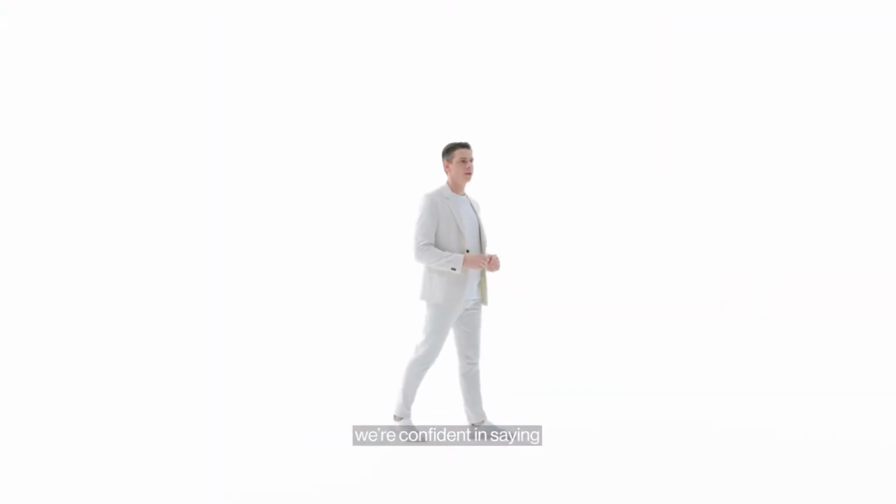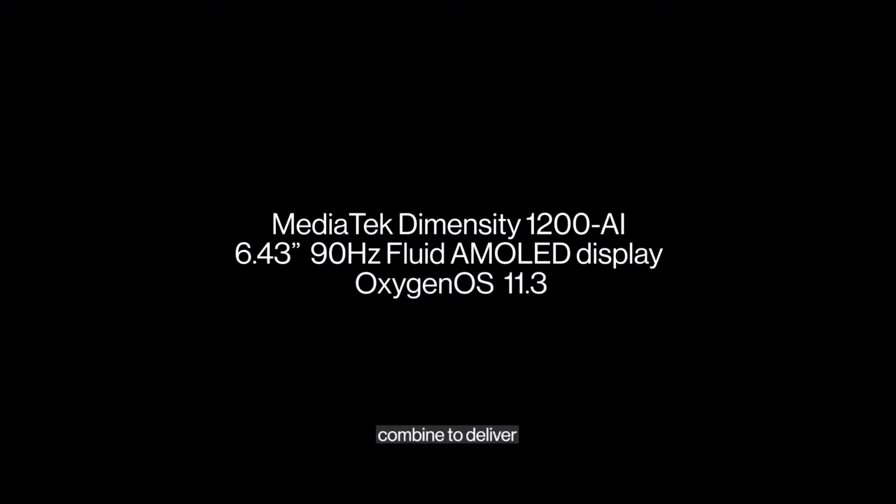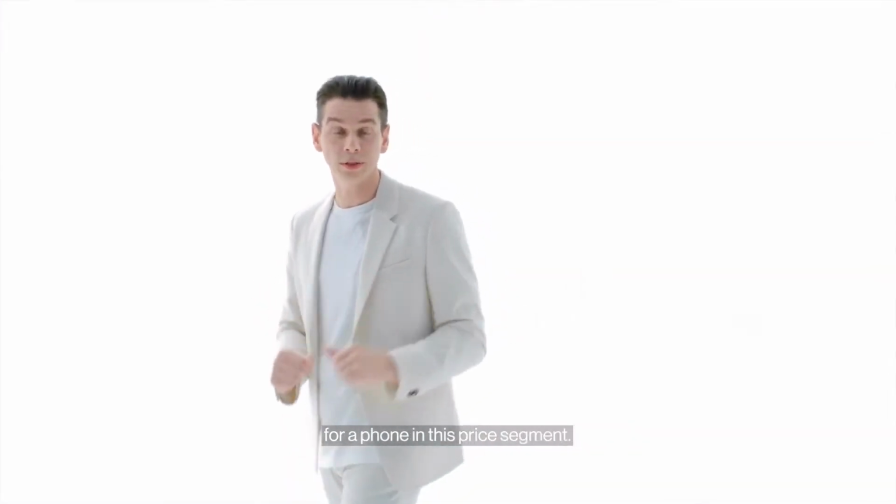Overall, we're confident in saying that Nord 2's MediaTek Dimensity 1200 AI processor, a 6.43-inch 90Hz Fluid AMOLED display, and our refined OxygenOS 11.3 combine to deliver a fast and smooth experience unparalleled for a phone in this price segment.